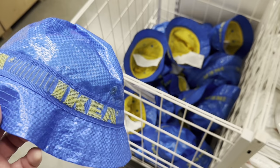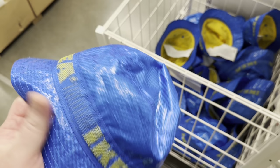No. IKEA kind of represents like hope for the future, like new relationships. A lot of people come here when they're starting to live together. They buy their stuff for their new house together. This is IKEA's like the start of all your hopes and dreams. I feel like I could use an IKEA rain hat.